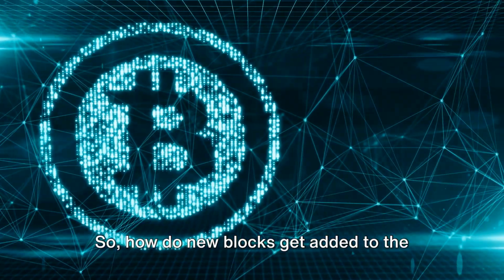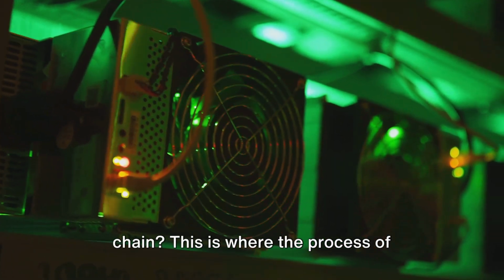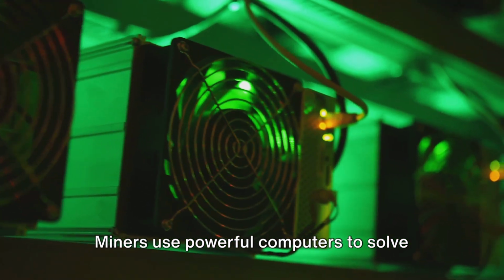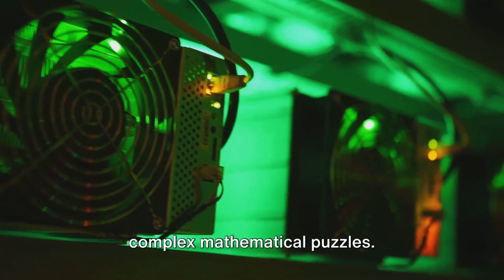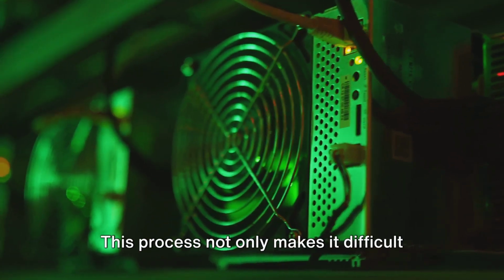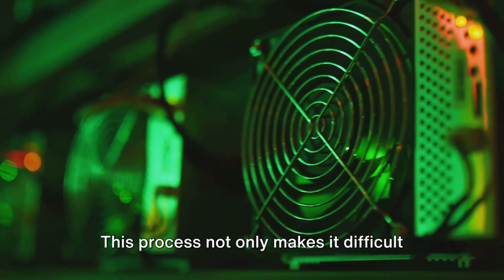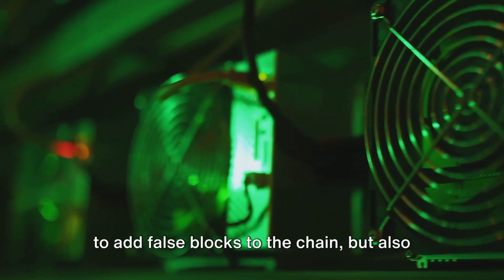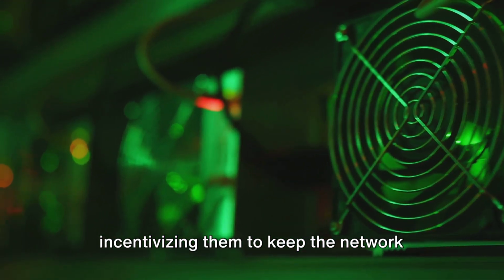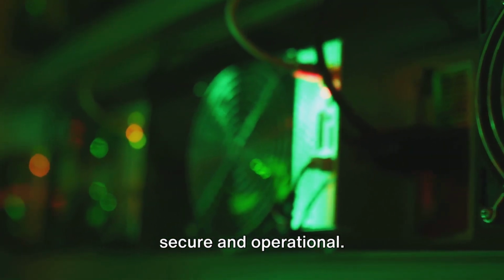So, how do new blocks get added to the chain? This is where the process of mining comes in. Miners use powerful computers to solve complex mathematical puzzles. The first miner to solve a puzzle gets to add a new block to the blockchain. This process not only makes it difficult to add false blocks to the chain, but also rewards miners with cryptocurrency, incentivizing them to keep the network secure and operational.